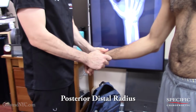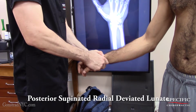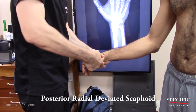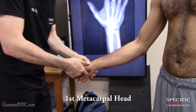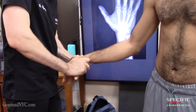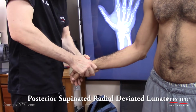That's a bit of your radius. See the lunate. There it is. There's that lunate. Scaphoid's a little bit out. Let's set that in. Good. First metacarpal. There's that clunker. Now we're checking everything now. You can feel it, right? Yep, hold on. The lunate's still slightly out.